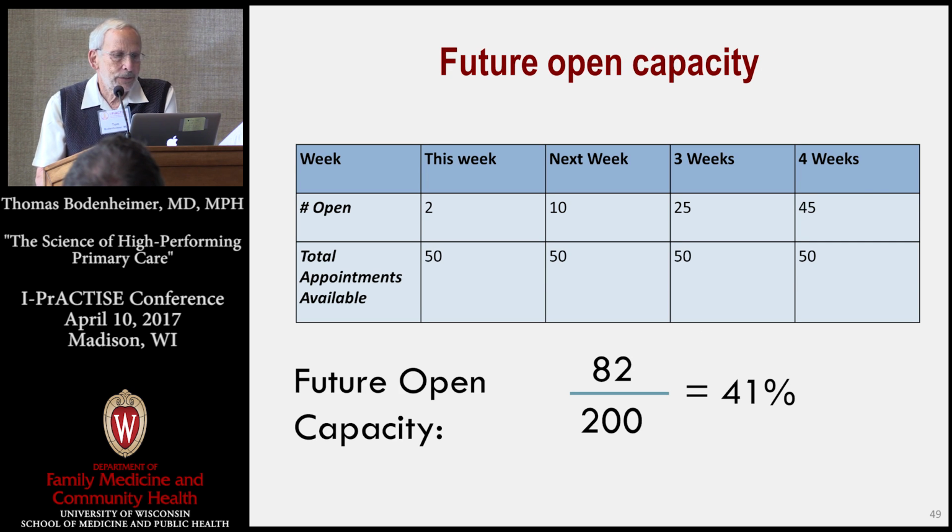Another way to look at it is what we call future open capacity. If you look at, say, 4 weeks from now, 45 of your appointment slots are filled out of the 50 appointment slots there are. 3 weeks from now, 25 of the 50 are filled, and next week, 10 of the 50 are open. So there your access is not too bad.